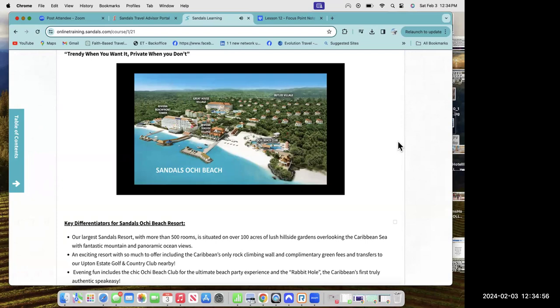So we provide a shuttle to transfer guests around called the Hop, with a stop at each of these areas. Guests staying in the Butler Village can call for a jitney or have their butler take them down to the Great House, where they can pick up the Hop to get to the other two areas. Keep the focus on Sandals Ochi Beach as the perfect resort for couples who want more of just about everything, including golf, all at a great price.